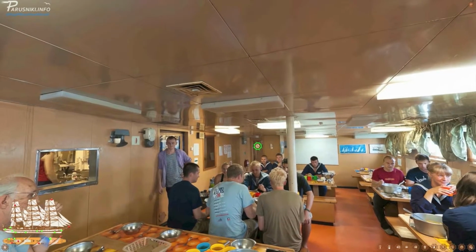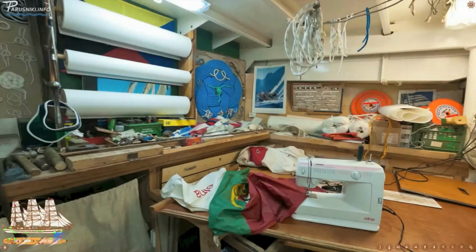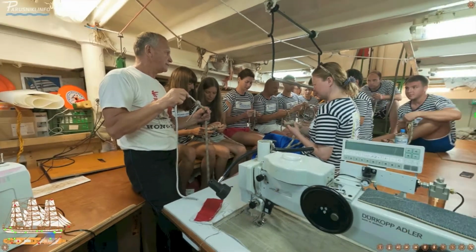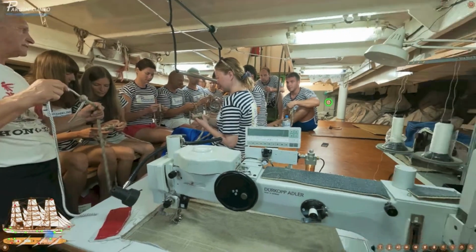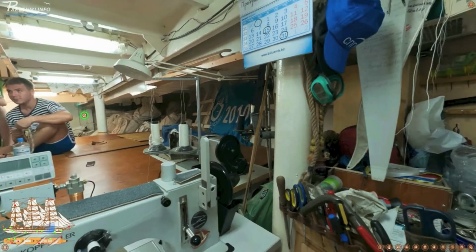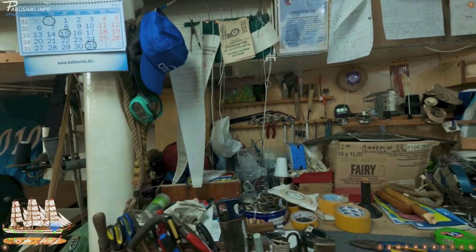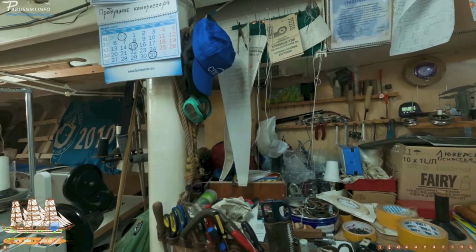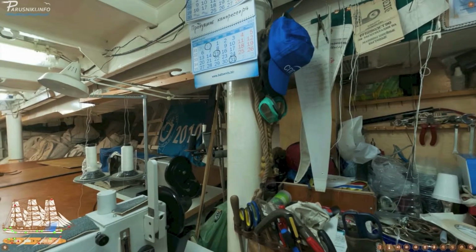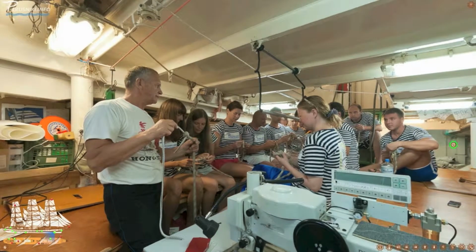After a good meal, let's continue our excursion. This is the utility room. Here is a workshop. As I have already said, Mir has 2,771 square meters of sails. It's about 100 sails. Sails break very often, especially in strong wind. Sails are repaired here, but now some cadets are practicing tying knots.